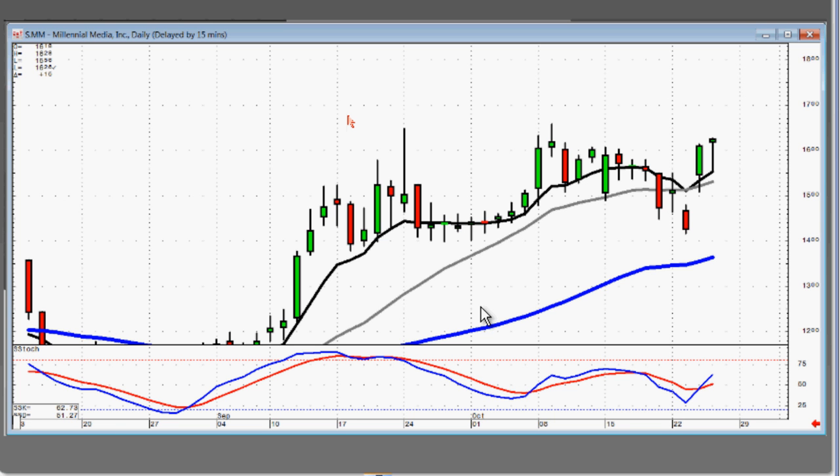Wicks don't matter on a doji? Well, the wicks are part of the doji, but they don't matter as far as where the open is. If it opened positive right here in the wick, it was still opening positive. Okay.